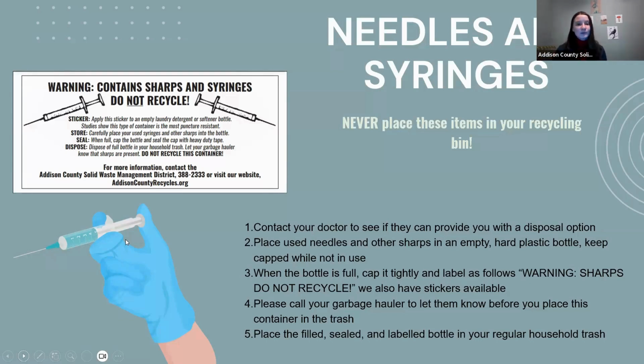Once the bottle is full, we ask that it gets capped tightly, probably duct tape around the cap as well to make sure nothing comes out. And then you label it with a warning label that says sharps, do not recycle. We have an example on the screen here of the sharps sticker that we have available. We give this out at the district transfer station for free if you are in need of any sharps sticker.